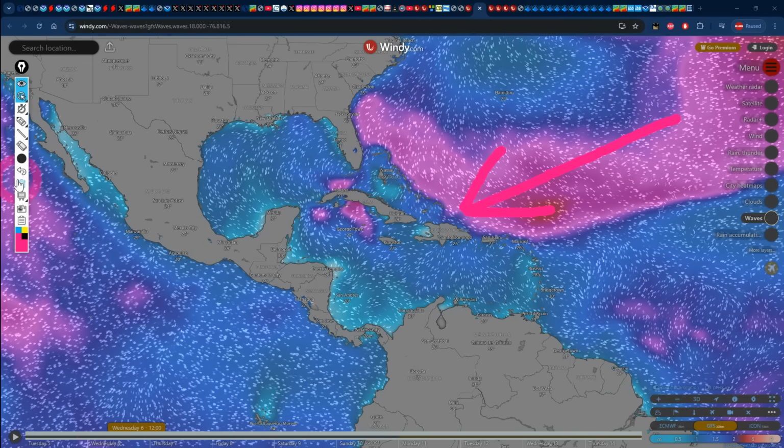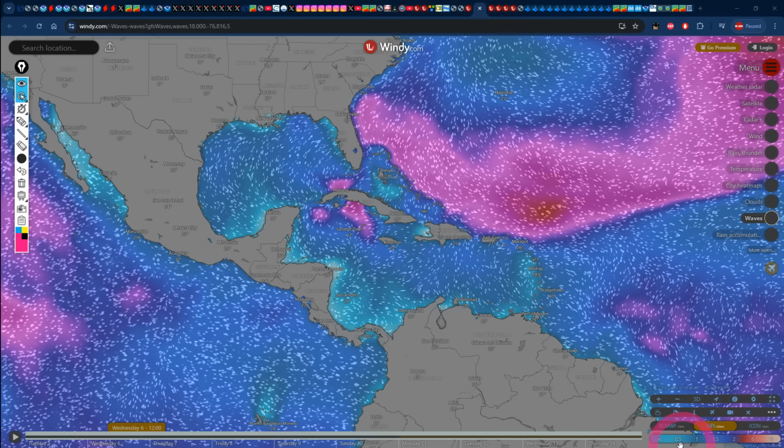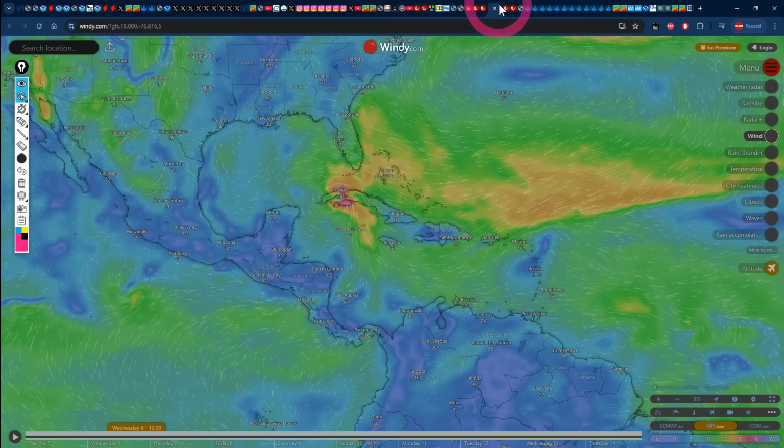So it makes sense that majority of the Caribbean are going to be getting the lighter shades of blues to darker shades of blues. That represents anywhere from 0.5 meter wave height all the way up to 1.5 meter wave height. So the fishers are definitely going to have a nice time out to sea.